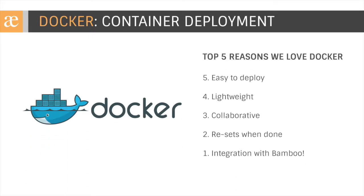We'll cover Docker in great detail in our June webinar, but here are the top 5 reasons we love it so much. It's easy to deploy, it's lightweight, collaborative, it resets when it's done, and best of all, it integrates with Bamboo seamlessly.